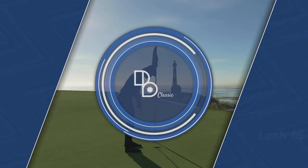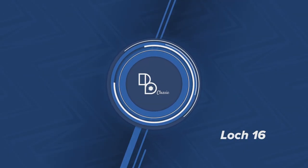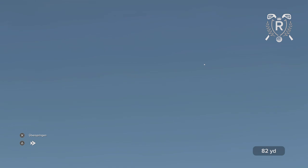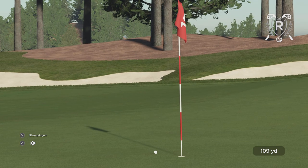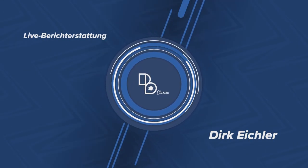And now over to Brooke Henderson's next shot. She had a bad previous hole, came off with bogey. Here's Brooke Henderson's next shot. Oh, well played. Aren't you an expert in the bunker? Let's take a look at the leaderboard.